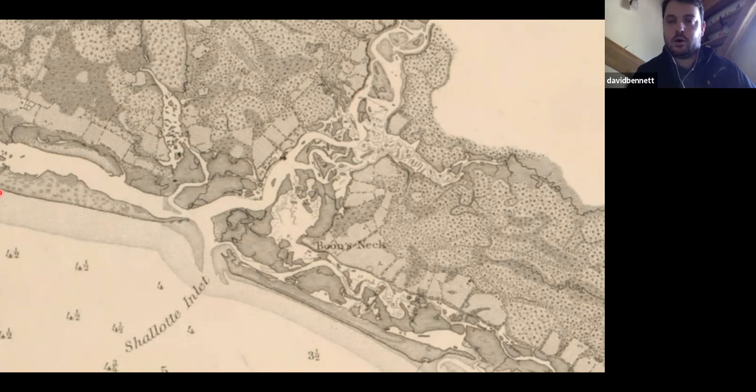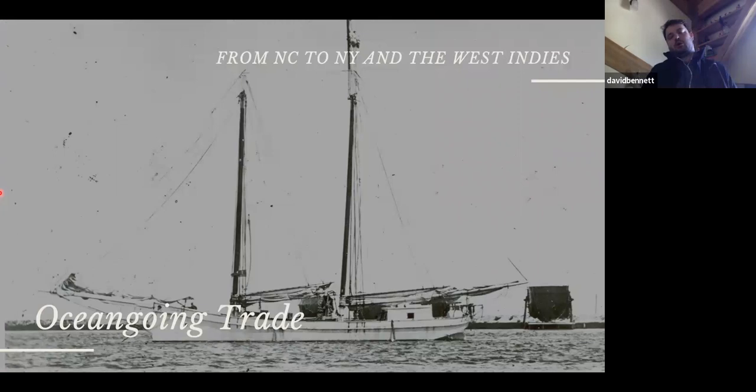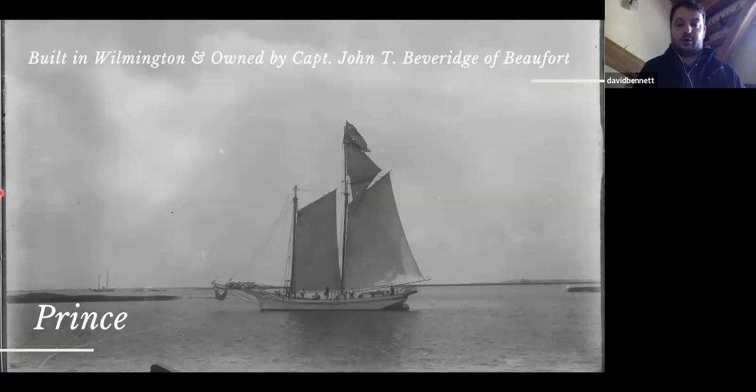And then these Sharpies were also utilized in ocean-going trade. You have some of these larger Sharpies would go all the way to New York City, or some even went all the way down into the West Indies to facilitate trade. And here's an example of one of the really big Sharpies, the Prince, which was originally built in Wilmington, but owned by Captain Beveridge of Beaufort.